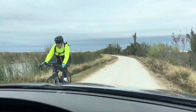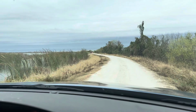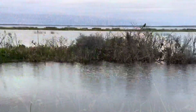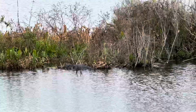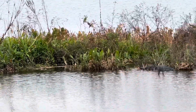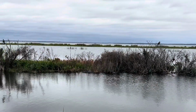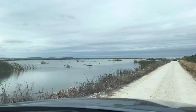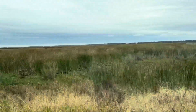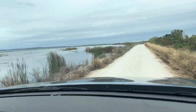Cycling here, biking here, as you can see. You can see one alligator is here sleeping, and birds sitting here, beautiful bird between alligator, both sides are birds. Nice portrait. This side is full of grass and this side is full of water.